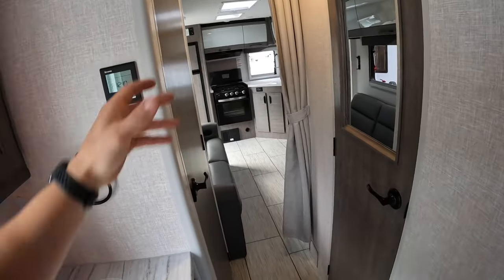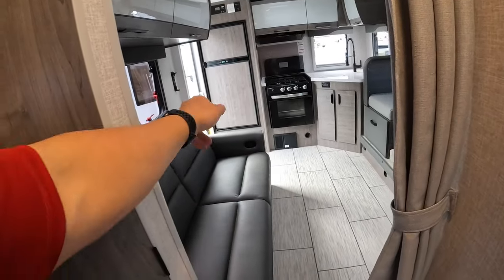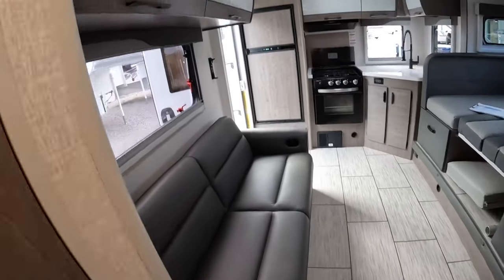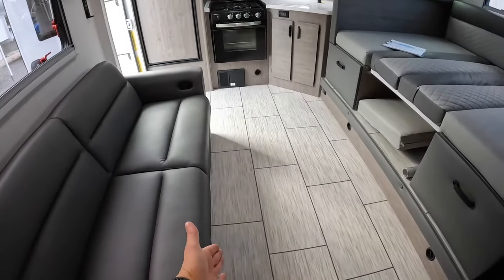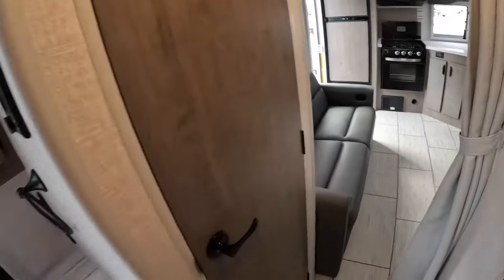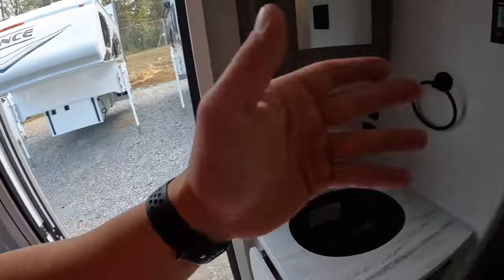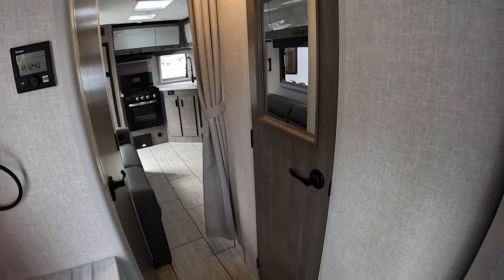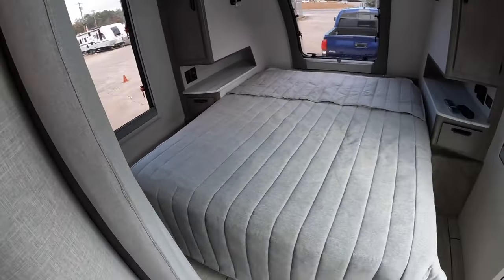With that rear slide in, I could not get past it. Well, I guess you could if you hopped across the couch and everything, but there's no need to do that since you have another door. I could not access it through here with the slide all the way in. So that's where having this front door comes in handy. You don't have to run the slide out to get access to the bathroom if you're on, say, the highway and just want to simply pull over to use the bathroom.